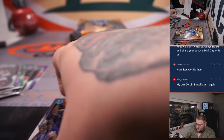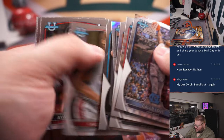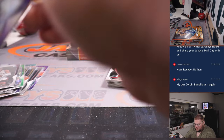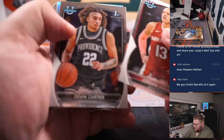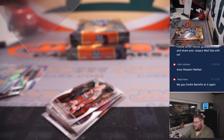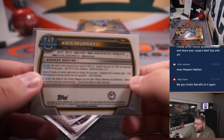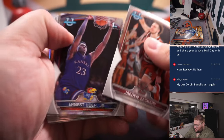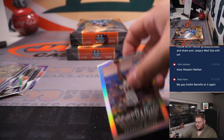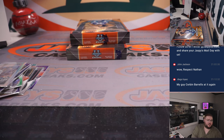K.D. Johnson on the green Bowman first auto. 91 out of 99. Drew Green. Purple Shimmer, Derek Lively. Purple Mini Diamonds for Chris Murray. Keegan Murray's twin brother, or at least definitely brother. Maybe twin, maybe not. 341 out of 399. Miller skyscraping.